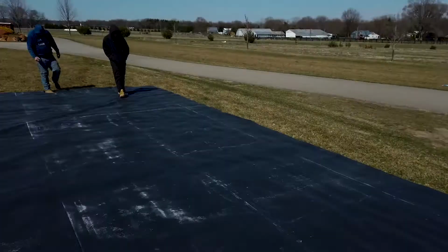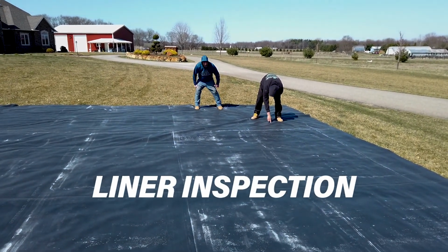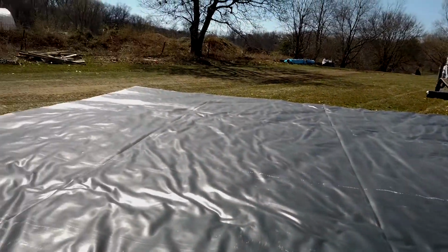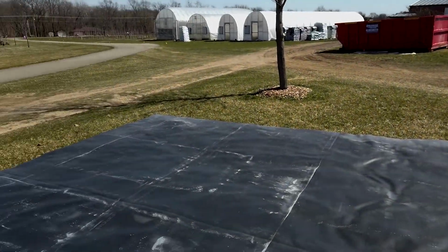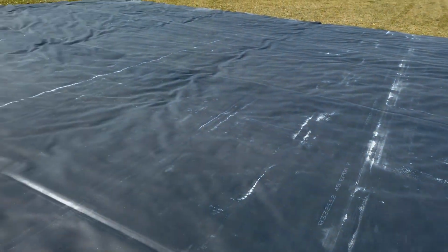But you know what that means. I've told you guys this before. We've got to inspect our liner. That's Eric and Kylan. We're all walking the liner here. We got a huge 50 by 50 piece of liner for this thing. So yeah, this thing is getting big. This thing is massive, but we've got to look, we've got to search, we've got to see if there are any manufacturer defects. We found a couple questionable spots.